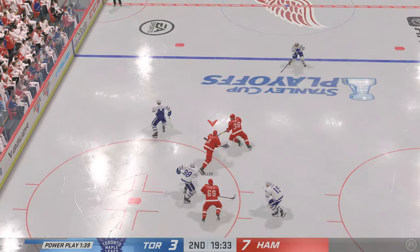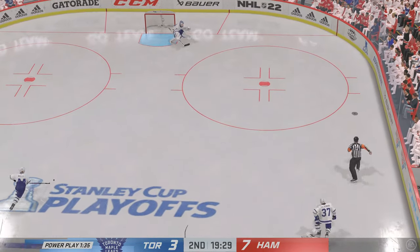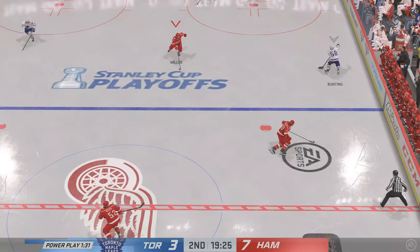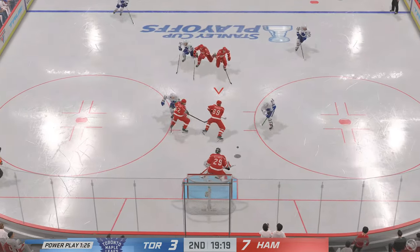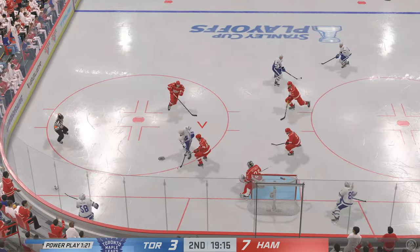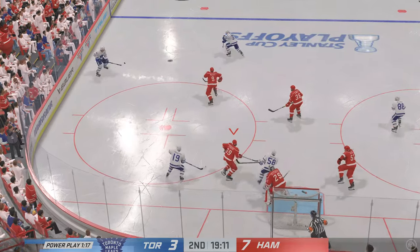Toronto's got the puck along the wall. Along the wing up the neutral zone. Gets the puck in deep. The Leafs have it behind the cage. Here's a short pass to Gaudette. Makes a move in front, and it comes up with the save. Quick feed to Gaudette, and no luck on that pass attempt.